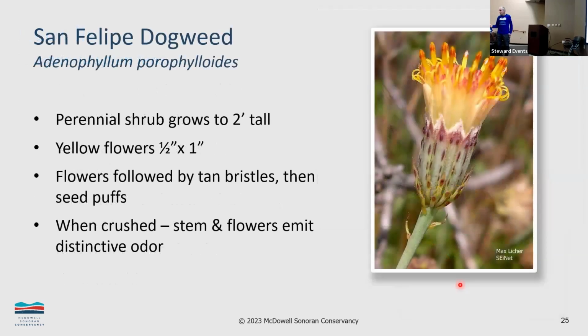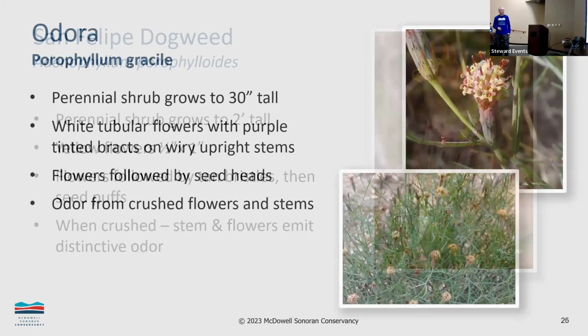Dogweed and odora is coming up. Might be difficult to tell the difference between these shrubs, but dogweed has a yellow flower, odora is going to have a white and red flower, and they smell different too. This one you can kind of imagine what it would smell like, since it's called dogweed. And it has kind of a brown tan puff after the flower has bloomed. To get the characteristic odor that this one has, you crush it just like you would with odora. If you crush that, then you get a different smell from dogweed.